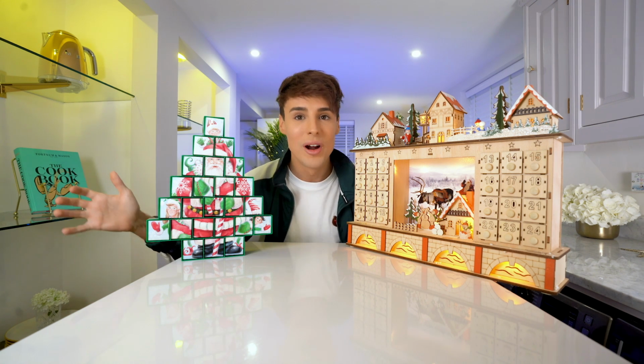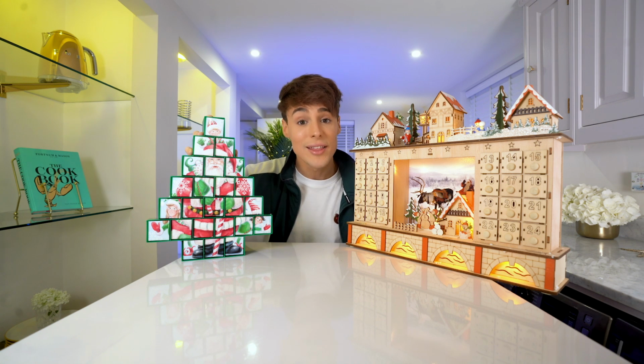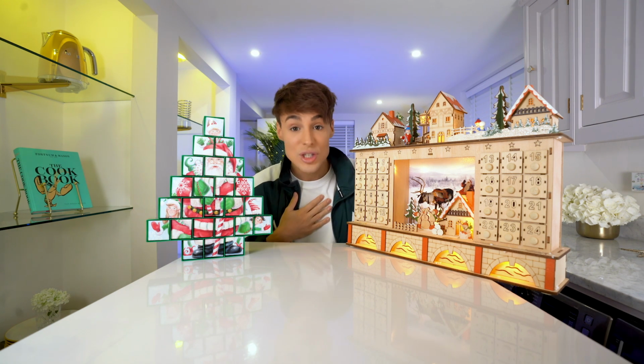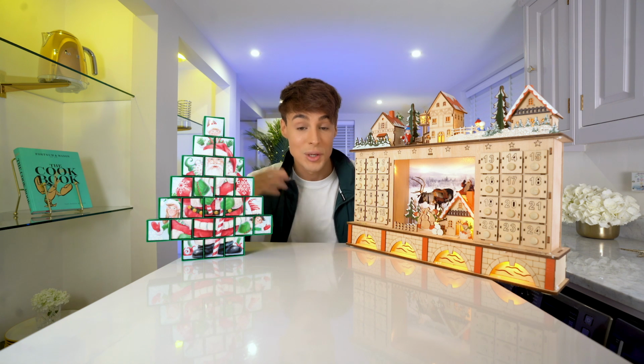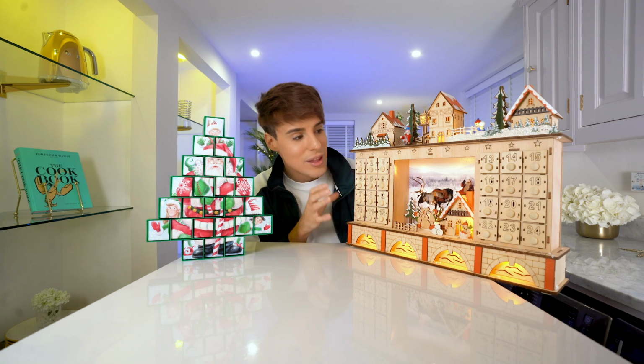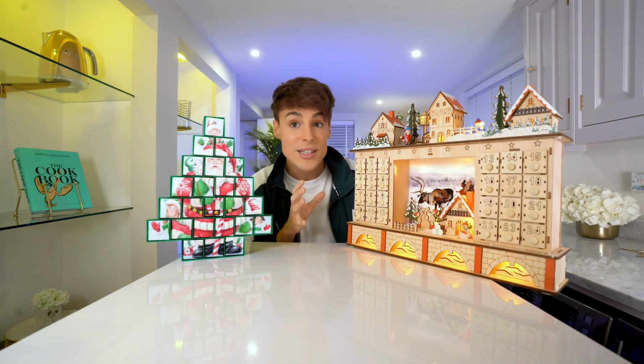I mean, on one hand, I would be very happy to receive this as a child. I like the idea of the puzzle, but it is made of paper and plastic. And this is obviously just my personal opinion. So if you love pastries, you would probably love this one. But for me, this was a lot more similar to what I asked of them. And looking at this is incredible.